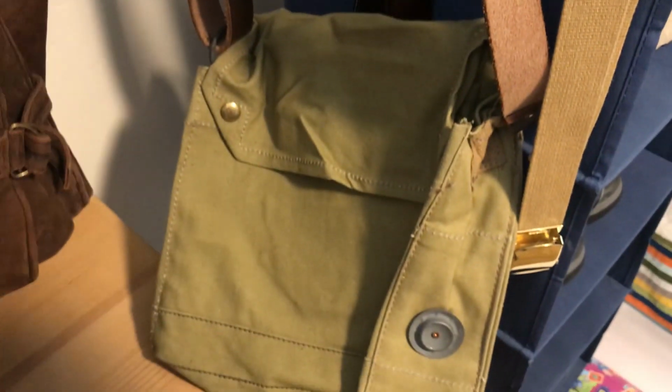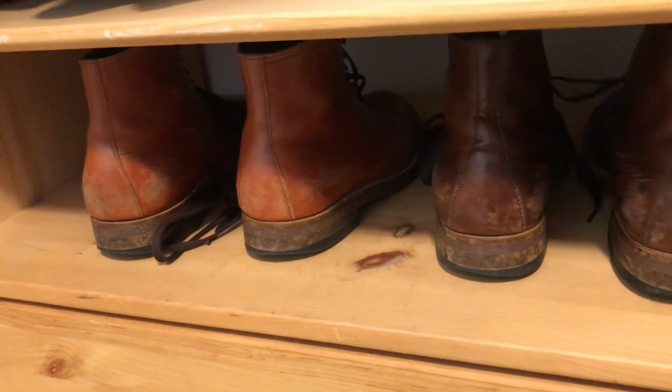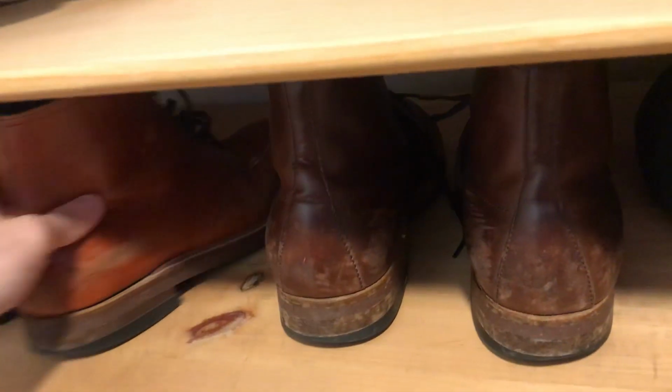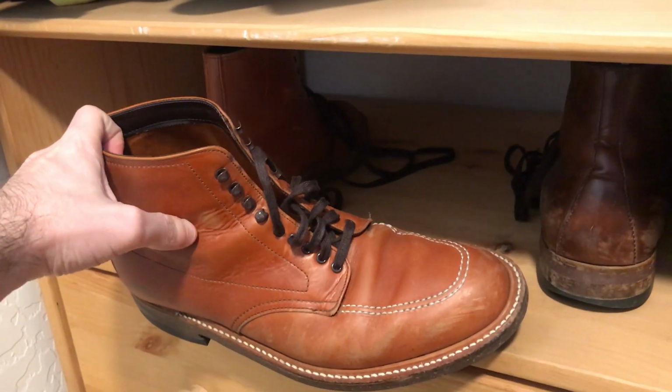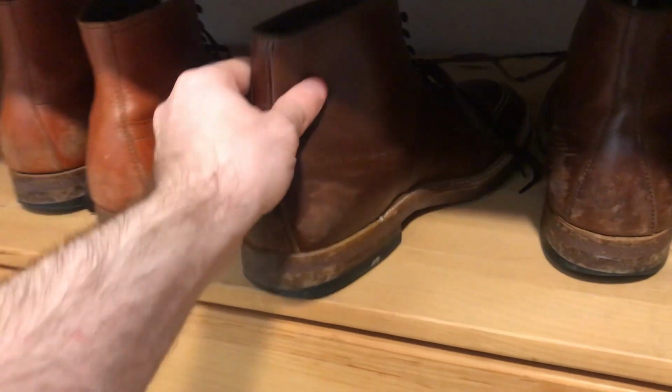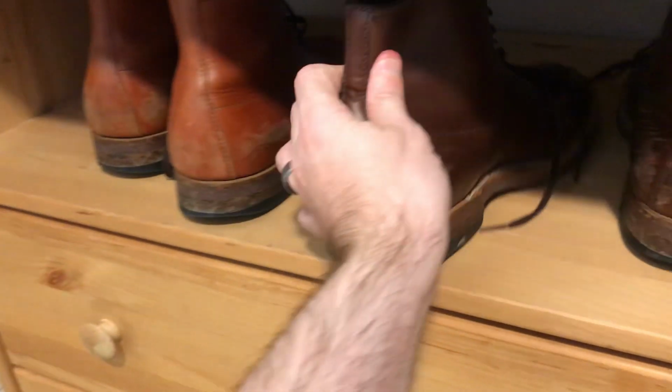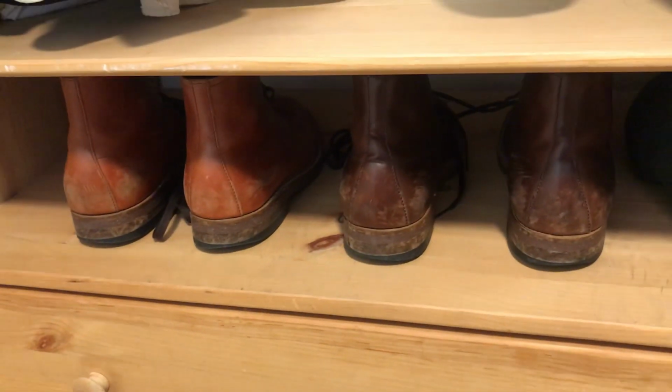And here is a satchel and Indy belt. And to go along with those, down here I've got my Alden 405s and 403s. These were actually the actual Indy boot, and these are a darker one that I like just as much. Obviously, I've worn them a lot.